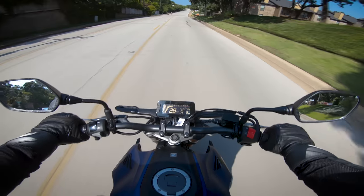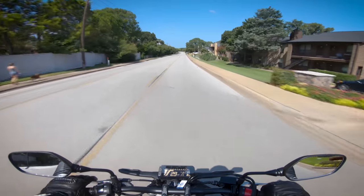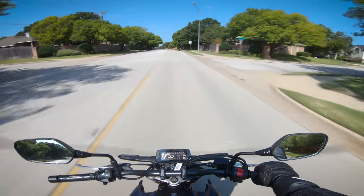You do not have a gear indicator here. You can see this red line's at about 10,500, which is very, very cool. All right, so let's talk about the Honda CB300R.